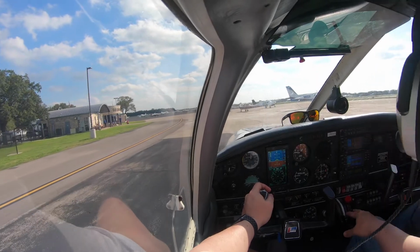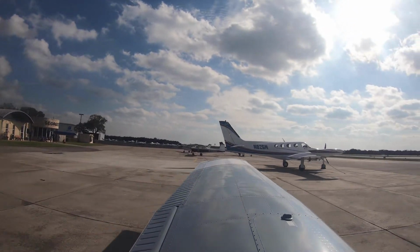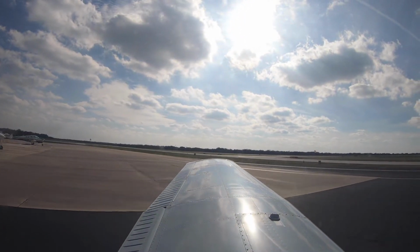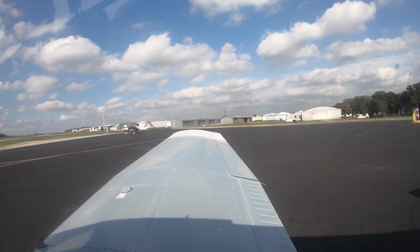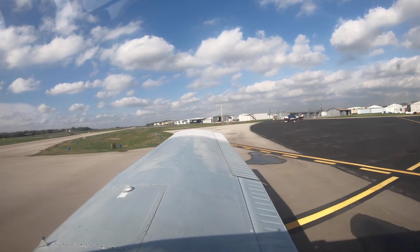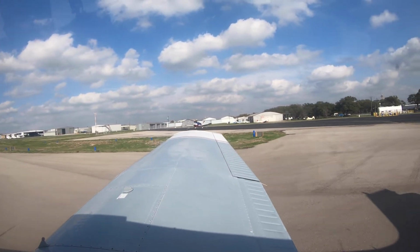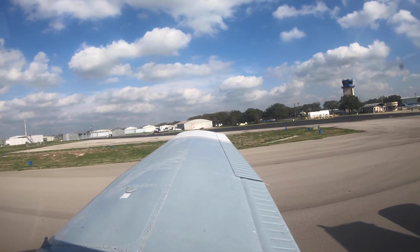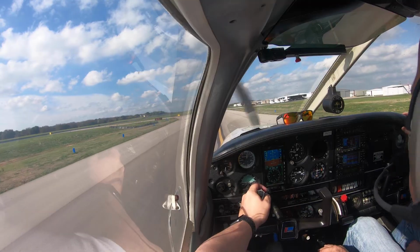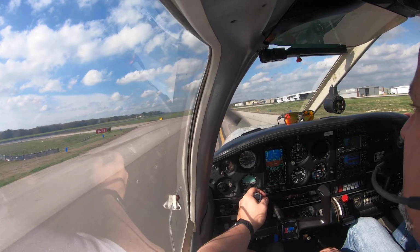Alright, so we'll take a right here. Pull that throttle back just a hair for me. There you go. Alright, Echo Alpha to the pumps. Well, I know that's Echo, and Echo Charlie's Alpha that way. Yeah, so we'll just take it right here after Echo. Alrighty. It's just going a little slower than Archer. 20 less horsepower.